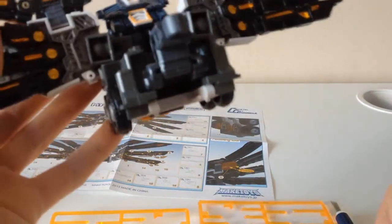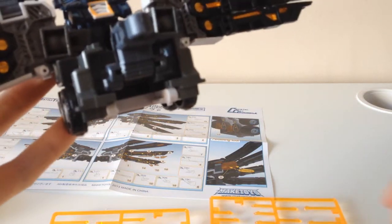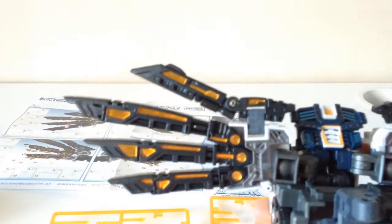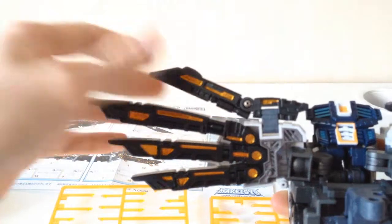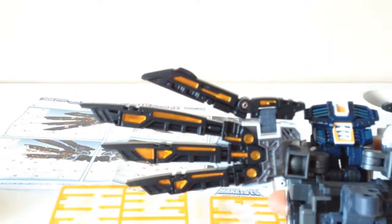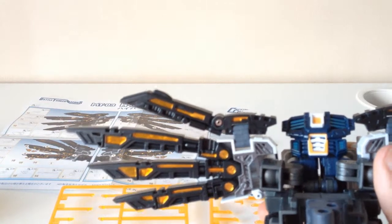I ended up changing to like a chiseled end, and basically it's not as hard as you might think. Some parts take a lot of doing, some parts just fit right in there, but you always have to take out the little bit that sticks out from the sprue. As long as you take that out, then just give it a test fit. If it doesn't fit, find out why, shave that part down, and just keep on trying it.